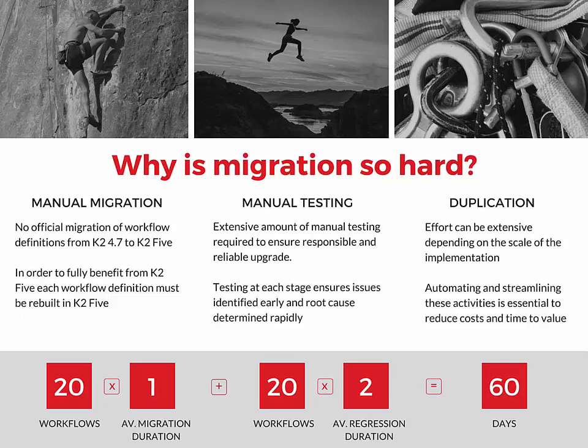Sorry, just looking at some of the questions again, I've just been asked another question. Is there any way to package and deploy clean K2 4.7 to K2 5, or will it absolutely be necessary to upgrade first? No, I mean we can deploy and package from 4.7 to 5, but again you've still got to rebuild those workflows.